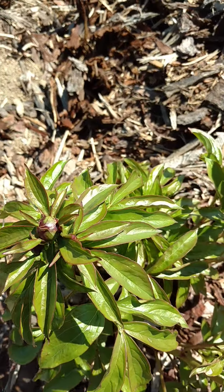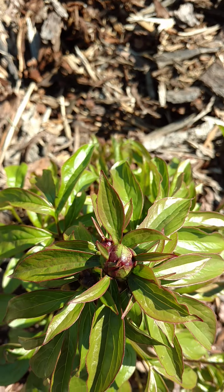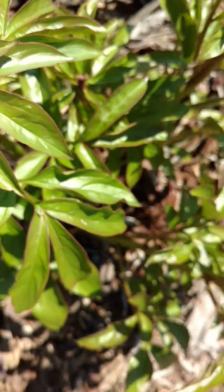This is a peony, and as you can see, it has buds on it, but it's not blooming yet. This is what the leaves look like.